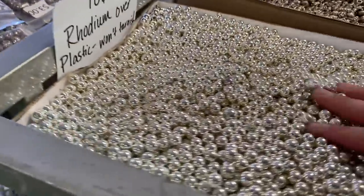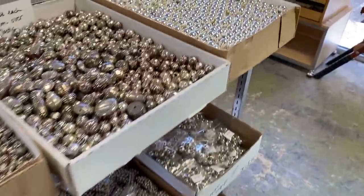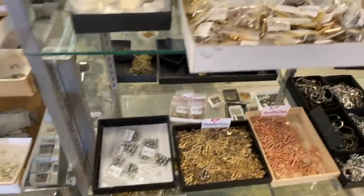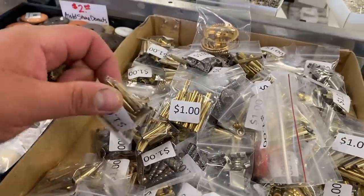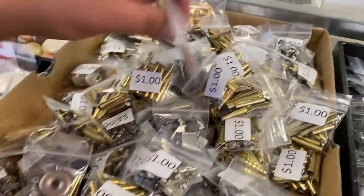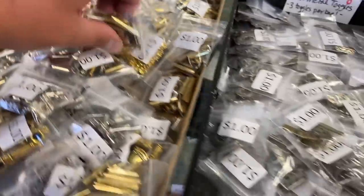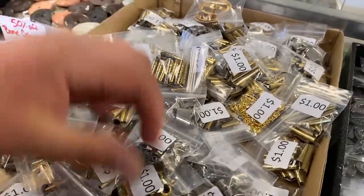Some beads. Rhodium over plastic. Some findings. I'm sure they have sterling findings. This, it's not bad. It's kind of hard to find good bolo tips. Something like this on eBay, believe it or not, could go for like $9 each. I wonder, this bag cannot be a dollar. I think it is.